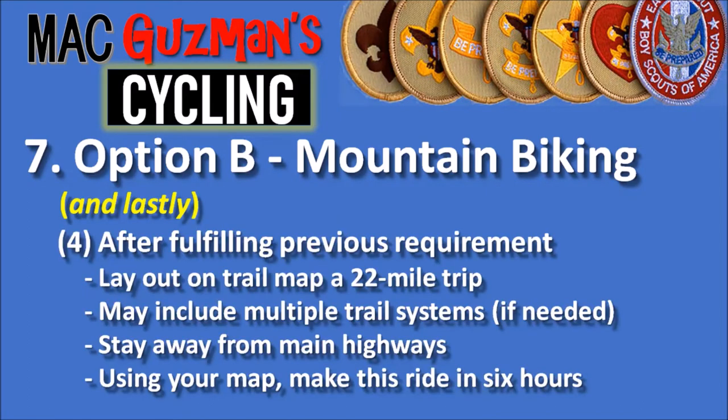And lastly, after fulfilling the previous requirement, number 4 says lay out a trail map of a 22-mile trip. It may include several trail systems if needed, but you must stay away from main highways, and using your map, make this ride in 6 hours. So that one's the big one. This is what you prepare for by doing all the practice rides, the 2 miles, 5 miles, etc. The mountain biking last requirement is the 22-mile trip.